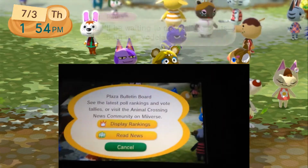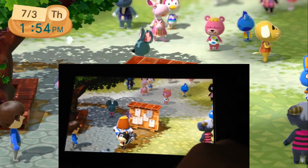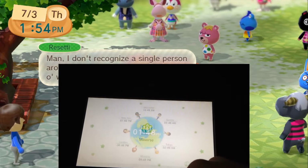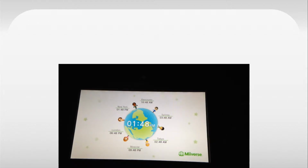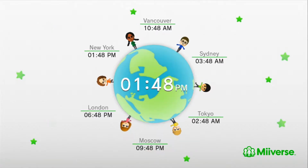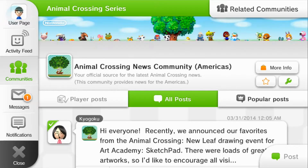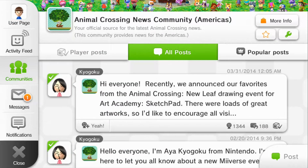Another thing you can do, come up to the message board. You can display the rankings of the votes and read news. We'll do that. Alright, I don't think there's anything on the gamepad that won't be on the TV, so... last event post was... Yeah, March 31st.